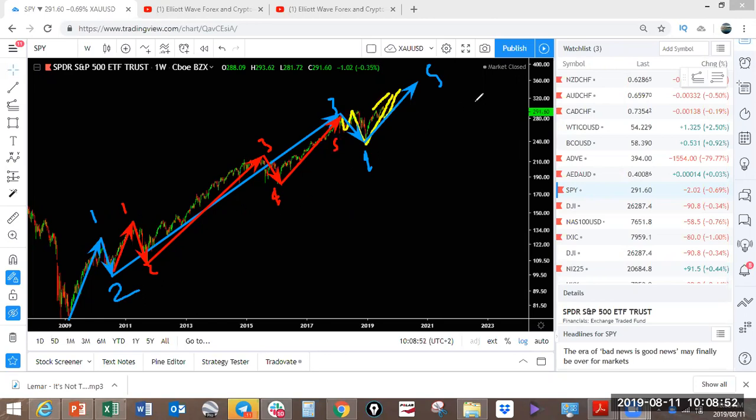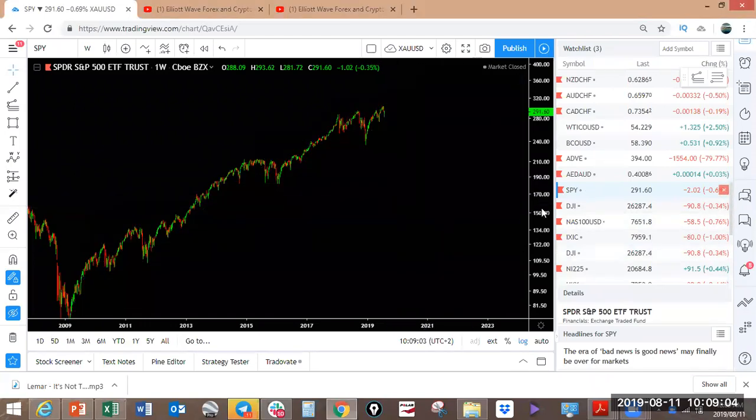We call this a nest. The reason why this is called a nest, you can see that the first degree, the blue degree, is almost similar in size with the lower degree. That is called a nest. All right, so that is S&P 500, and you'll see that the rest of the structures are similar as well.